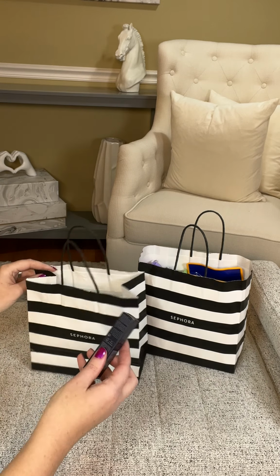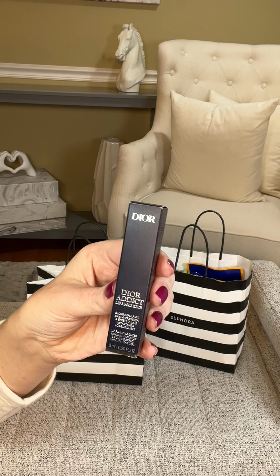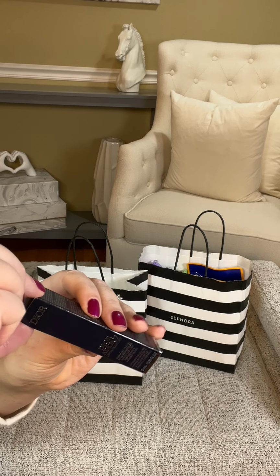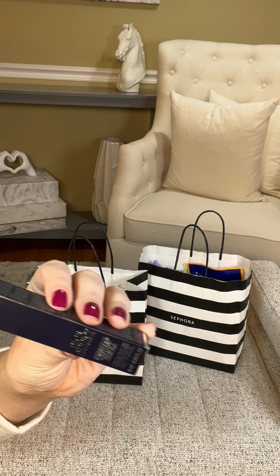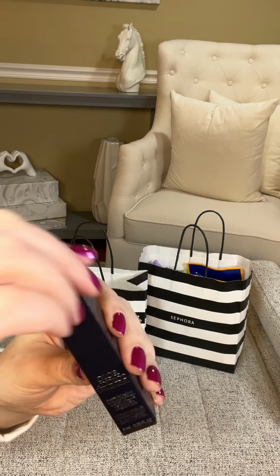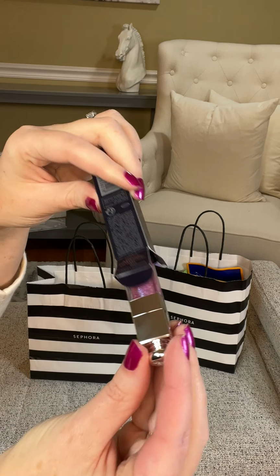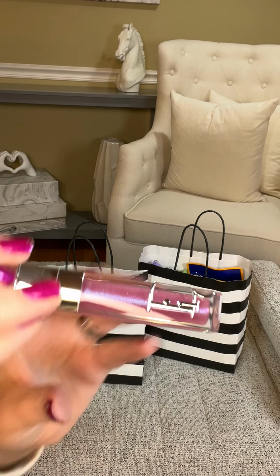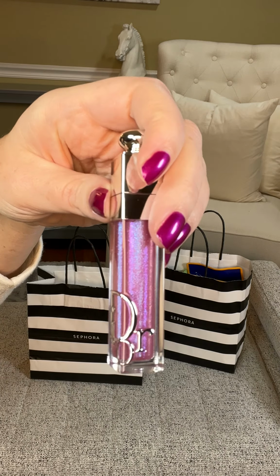Last item in this bag, and we'll move on to that one. This is the Dior Addict. This is so pretty. I saw it in the store and was like, yes, please. So this is the Hollow Lavender, and let's go ahead and see. Oh, wow, their packaging is so stunning.